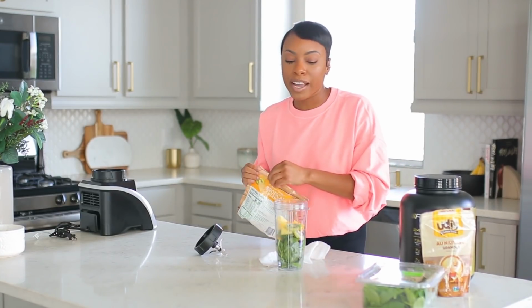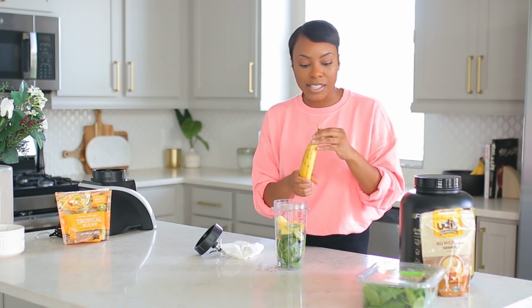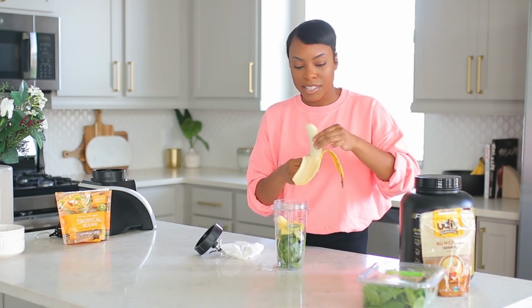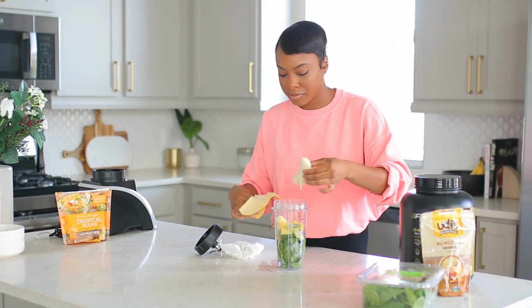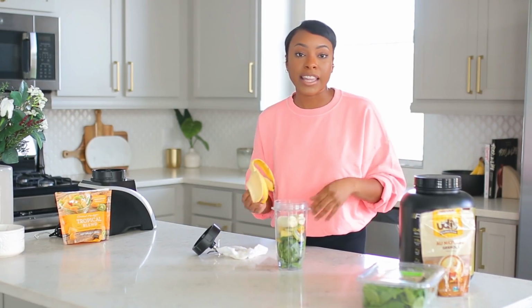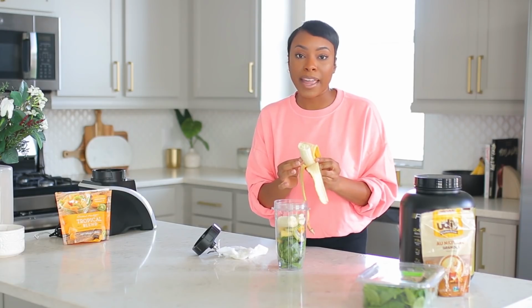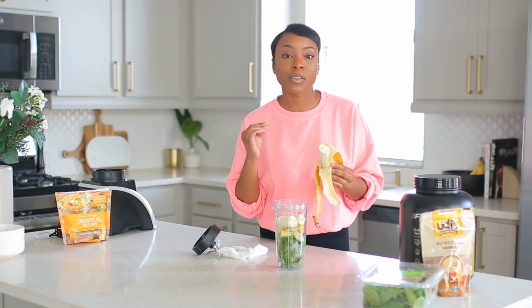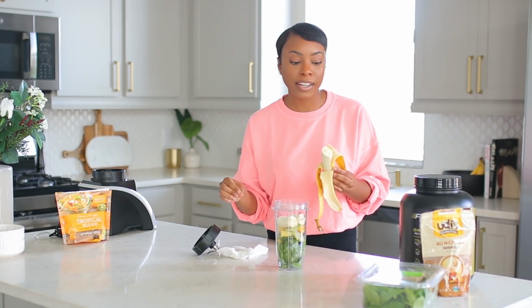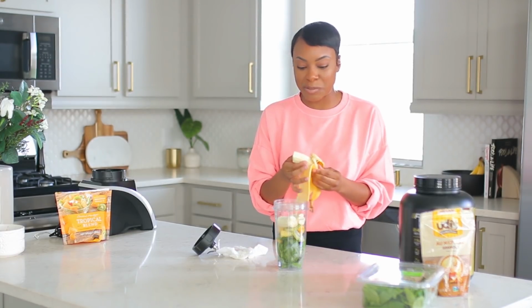Plus the pineapple, it just sets the smoothie off. And then for my banana, I'll break off like half a banana to 3/4 of a banana. Just depends on my mood. I honestly think a banana is almost necessary because it really does help to make my smoothie really sweet. I can 100% tell a difference whenever I don't add a banana versus whenever I do add a banana. And I don't know, I just like for it to taste sweet. That's just what I like.